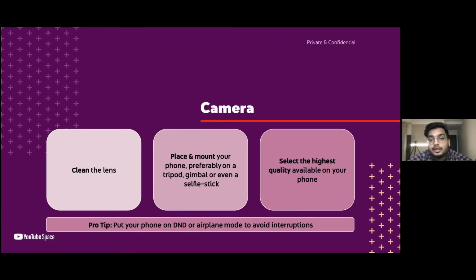This will help you make sure that you don't get shaky footage and that it's easier to watch for your viewers. And finally, before you record, select the highest resolution available on your phone, so that again you get the maximum quality out there. If you don't want interruptions, put your phone on do not disturb mode or on airplane mode, so you can focus on filming your content and getting it done quickly without any notifications popping up, without the phone ringing suddenly. Then you can obviously quickly switch back to normal ring mode once you're done shooting, right?